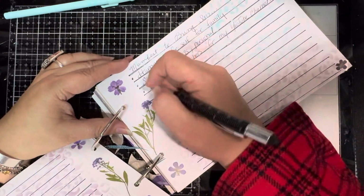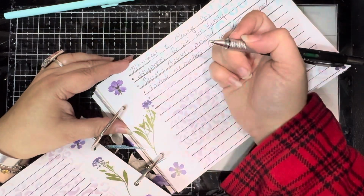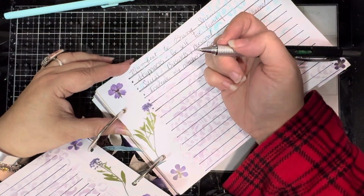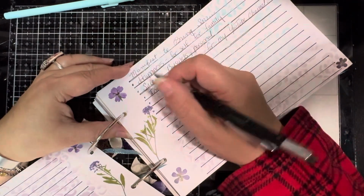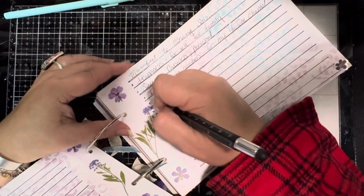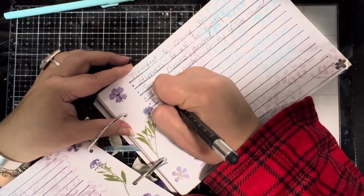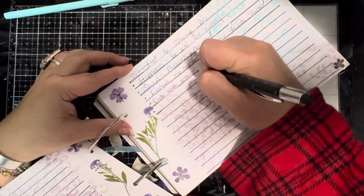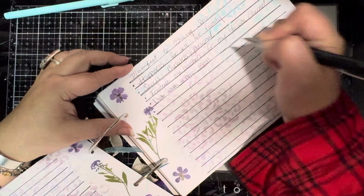Manifest to bring in. You know, I would love to have a date with a nice man. And I don't mean the fruit to eat dates, you know. Date with a nice man.